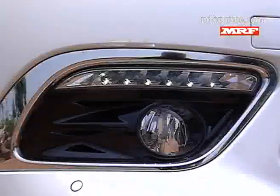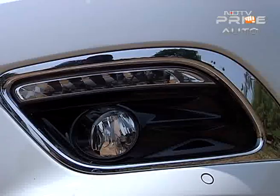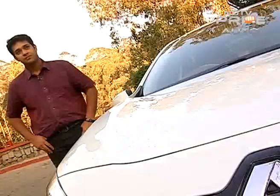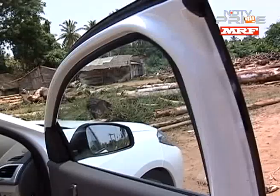The Fluence gets a new face with a large Renault badge that gets your attention a mile away. New LED daytime running lights and a restyled halogen projector headlamp cluster round things off. We think that the Fluence now looks even better than the Korean and the German counterparts. But at 13.99 lakhs, it does come at a price.